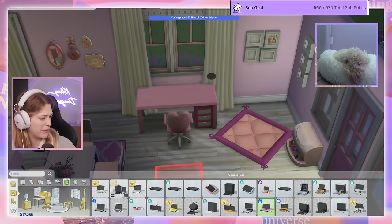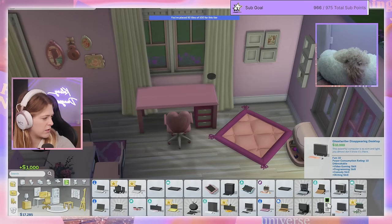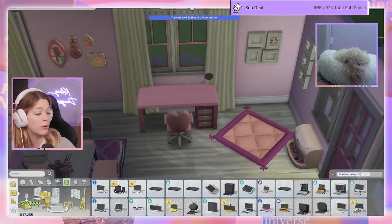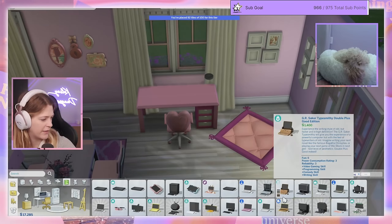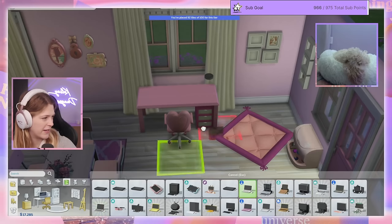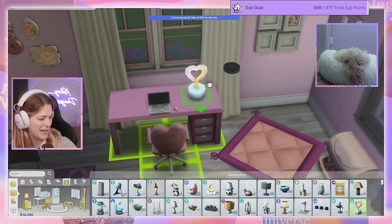I want it smaller. I guess we'll do like a Barbie laptop. Yeah, we'll do like a little white laptop, I guess. Or, ooh, this one's kind of cute. This Ghostwriter one. That one's kind of cute. Oh, it's 10,000 simoleons? No way, I'm not doing that. Okay, hold on. Gotta get them in order here. Okay, great. I gotta know where the money's all going. No, we're not doing that. I think we'll just do a standard PC because I want to do more cute things on the desk. Like I want to have cute accessories on the desk.